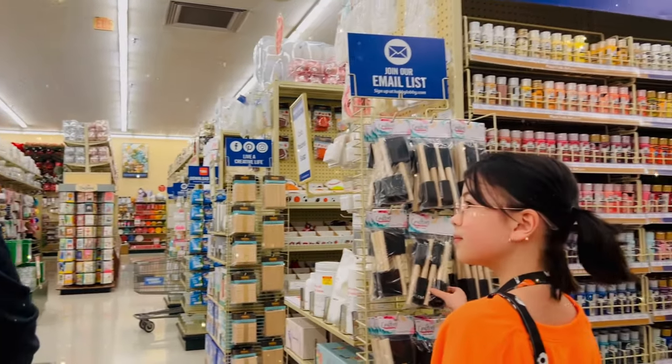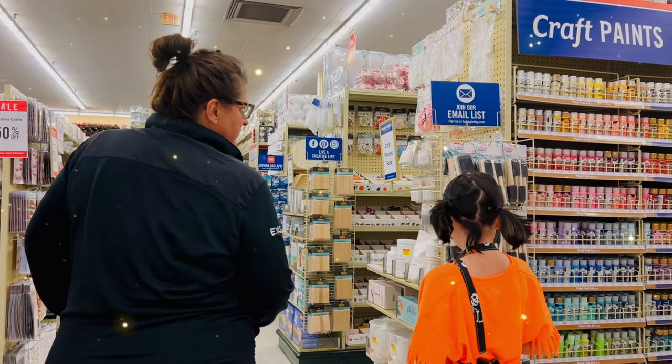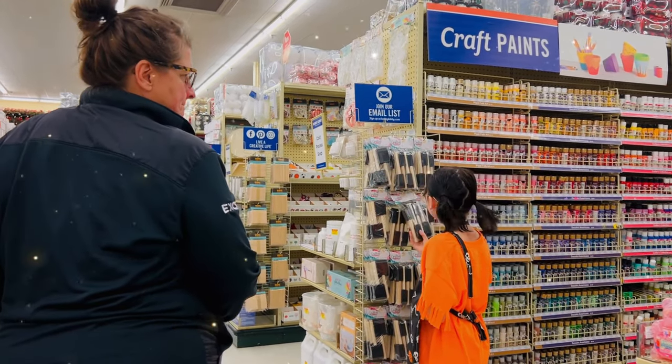How many are we making today? Do you want this? Oh, yeah, we only need one. Well, let's just get the whole pack. Oh, do you want small ones or big ones? The small ones. Okay.